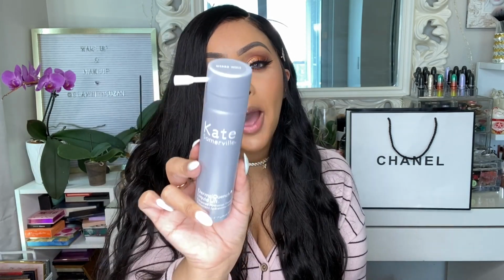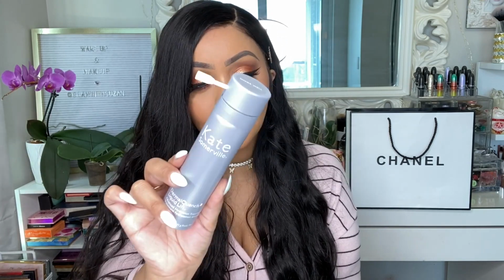The very first item up is a skincare item from Kate Somerville, and it's their Dermal Quench Liquid Lift. It's supposed to be an advanced wrinkle treatment. So I'll show you what this little guy looks like. And I will say, as far as packaging goes, this has to be the most unique skincare item that I've ever received. It has a little nozzle over here. You can hear it. This is an aerosol can.